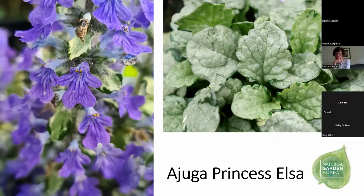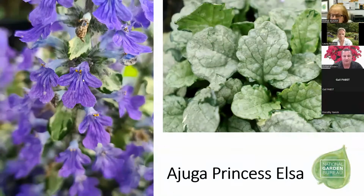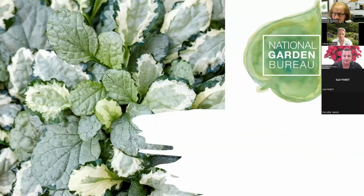And not only does it give you a really good foliage color, it also gives you a really good early spring color. They flower generally early spring to mid-spring, and either blue, purple flowers, some of them pink, and maybe some white ones as well. The most important one is the foliage. So these are all new varieties. One is called Ajuga Princess Elsa. It's a beautiful white and frosty variegated foliage with a purple flower. Can we please go to the next slide, Diane?